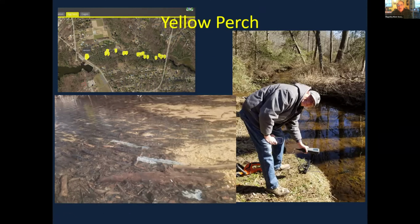I'm close to done here, I promise. I do want to do a little update on our Lake Waterford project. We talked about this in a little more detail last year. So again, this is Lake Waterford with its 12 stations, and here is the dam at Lake Waterford. And we were just looking at where the yellow perch were down here.